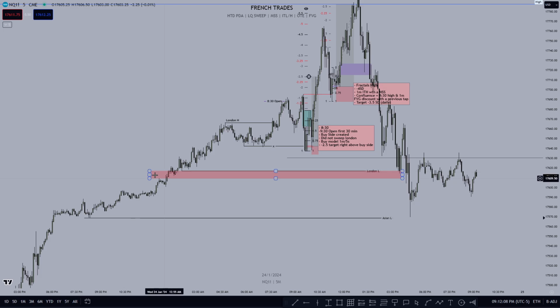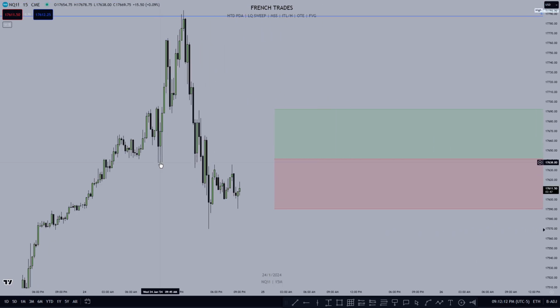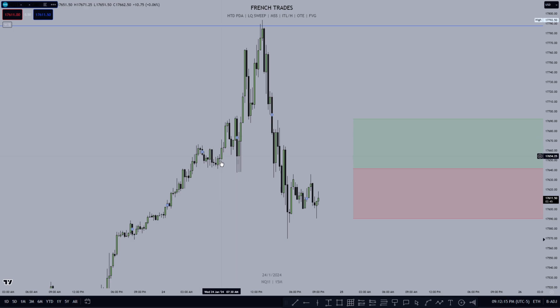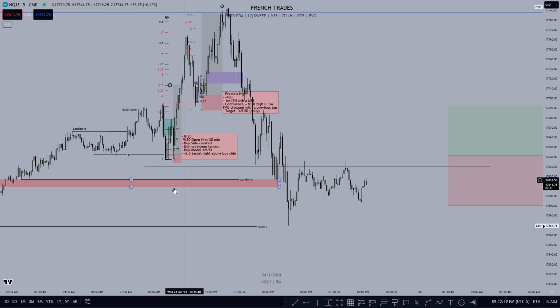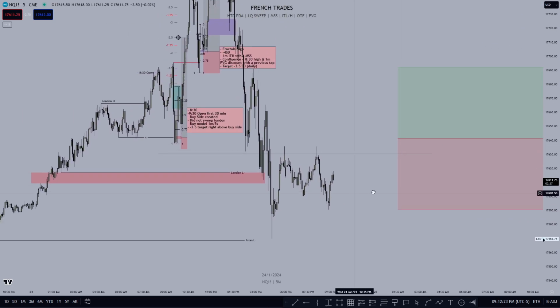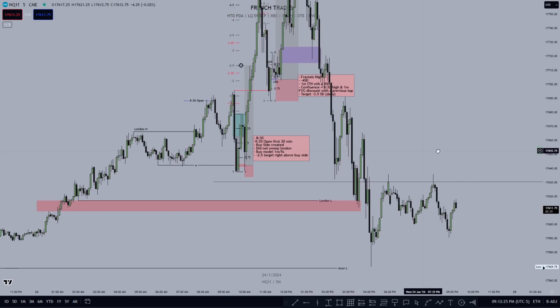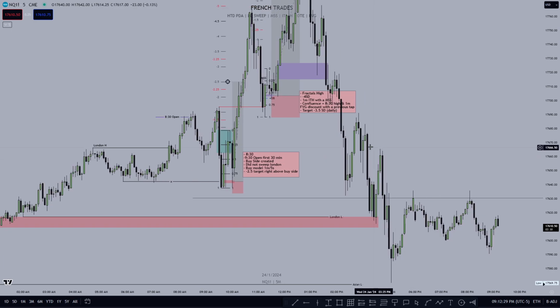And I'm pretty sure this was a 15-minute fair value gap, if I'm not wrong. Might have been something down here. I can't remember. I don't really mark my stuff. But it was just a gap in the discount for price to hit for us to have a buy model if we're going to buy up again.